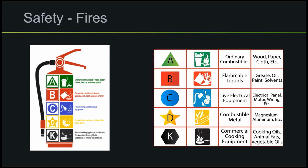As we look at these different letters, they are pretty much a designation for a type of fire extinguisher. Type A fire extinguishers would be great for wood, paper, that sort of thing. B-type fire extinguishers are great for fuels, flammable liquids, so grease, oil, paint, solvents. C, this is the key one right here. We should always have a couple of C-type fire extinguishers in a welding shop. Why? Because they are used for electrical fires.